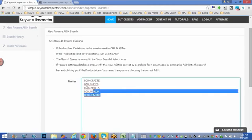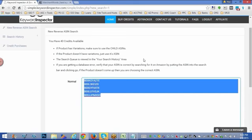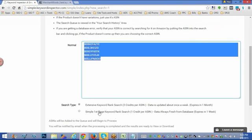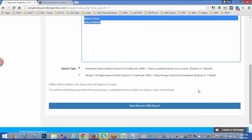All right, so now that I have the top 5 of these listings in this reverse ASIN search, I can come down here and select whether I want to do a simple first page keyword rank search, or an extensive keyword rank search. For these purposes, I want an extensive keyword rank search because I want to know what all the best juicy keywords are, and this search gives me a rating for each keyword. It's saying the number 1 listing is the best keyword to go after with the most potential for your listing, and that's where the majority of the sales are being made. So it'd be good buyer keywords to go after.